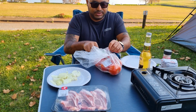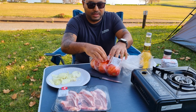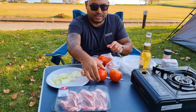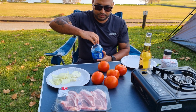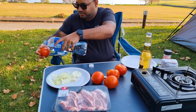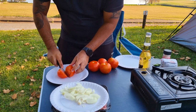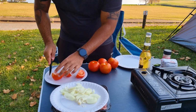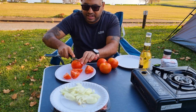I'm gonna wash these tomatoes, cut them into like halves, and then I'm gonna grate them. Reason why you grate them so the skin doesn't go into the chutney. So I'm cutting them into quarters so it's easier to grate. I got about 5 tomatoes here.